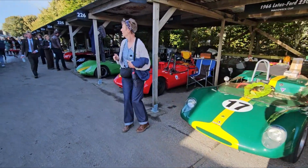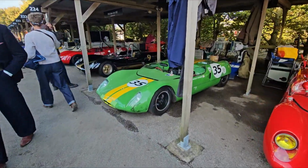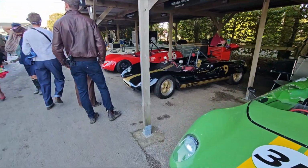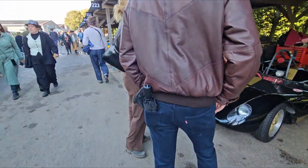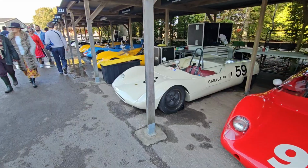So I know we probably got these cars already, but they're so beautiful. I want to get them again, and there's a little bit less people now, so it's a little bit easier to film. Ooh, I'm so sorry, man.